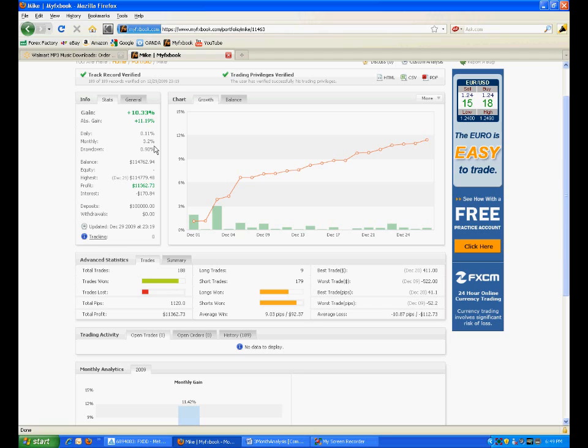Let's move up to really the most important number on this chart, and it's the drawdown. So 0.90% simply means my initial deposit, we started this the very first of the year, of 100 grand into this demo trading account for purposes of testing my system, was 0.90%. So that means that the money in the account was never really at risk.